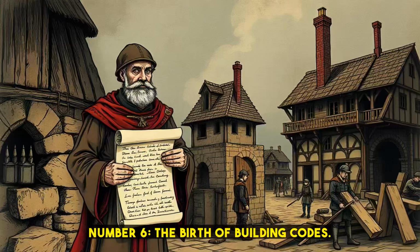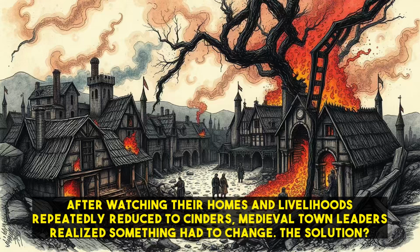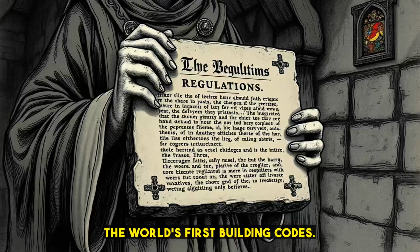Number 6. The birth of building codes. Did you know the rules that govern modern construction have roots in medieval fear? After watching their homes and livelihoods repeatedly reduced to cinders, medieval town leaders realized something had to change. The solution: the world's first building codes.